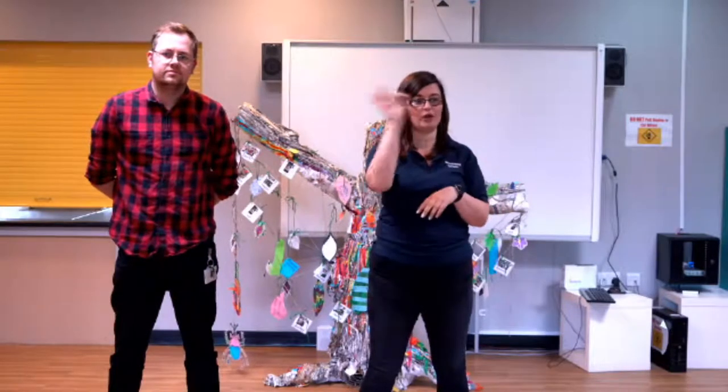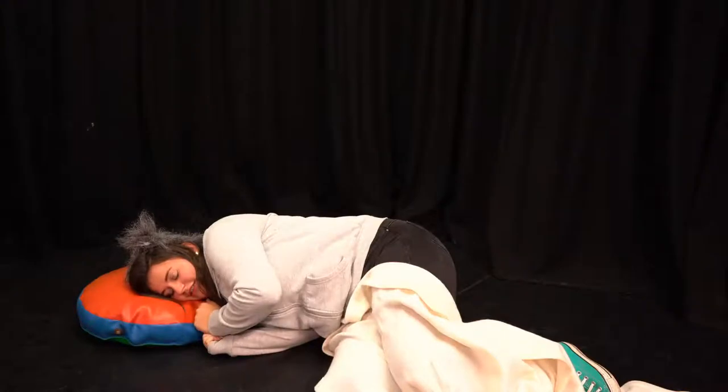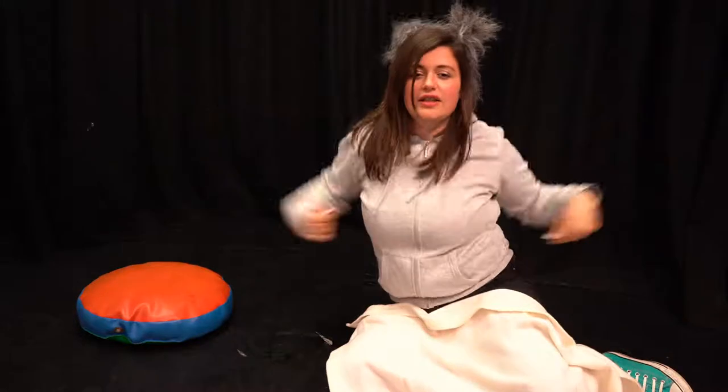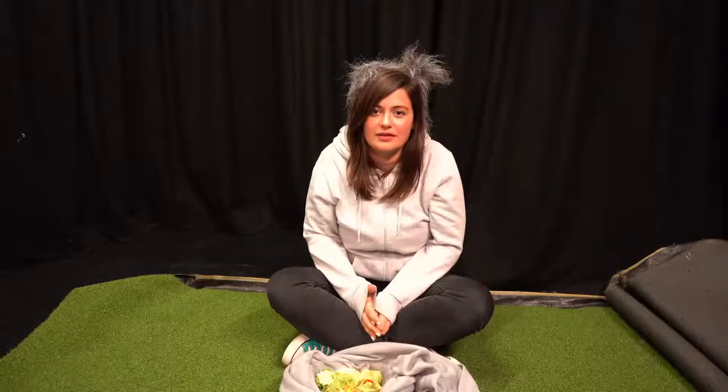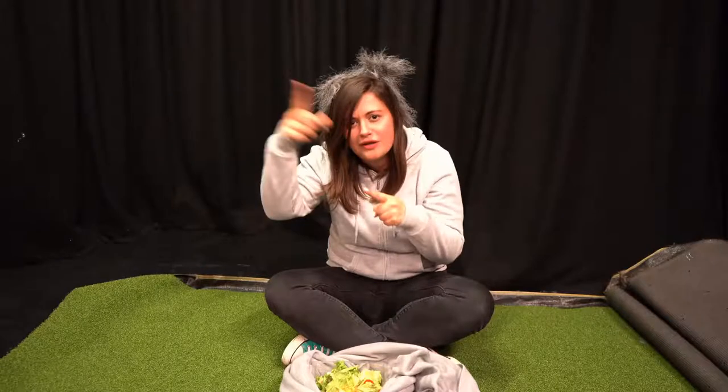Here is a video of your clues. This animal has four legs. It's really hot where this animal lives. It lives in Australia. This animal is fluffy and grey. This animal sleeps for most of the day. This animal likes eating leaves.